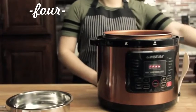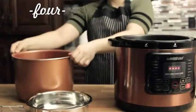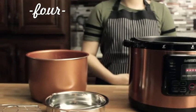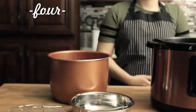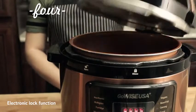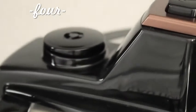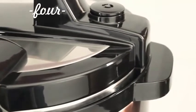Forget about washing dishes all night. This cooker comes with a PFOA and PTFE free ceramic coated pot that makes cleaning up quick and easy. This pressure cooker is available in a 6, 8, and 10 quart size in a copper and stainless steel color.